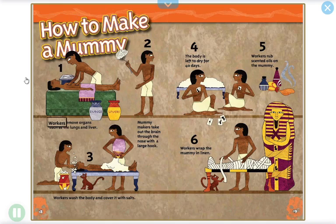1. Workers remove organs, such as the lungs and liver. 2. Mummy makers take out the brain through the nose with a large hook. 3. Workers wash the body and cover it with salts. 4. The body is left to dry for 40 days. 5. Workers rub scented oils on the mummy. 6. Workers wrap the mummy in linen.